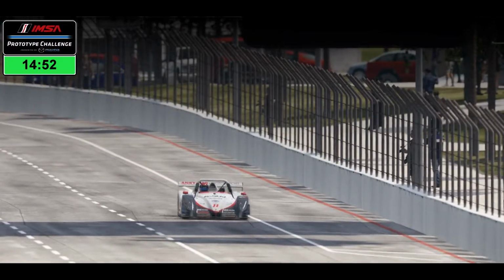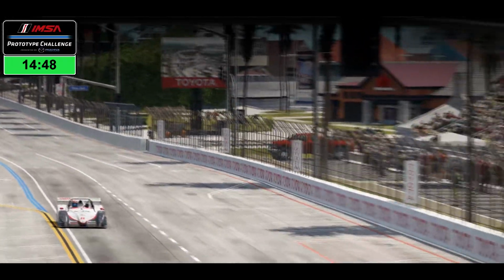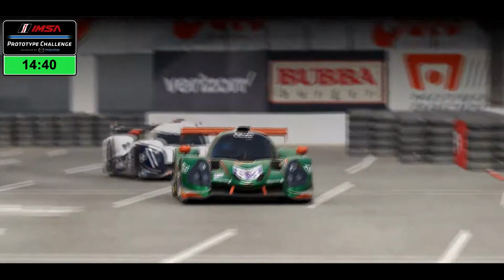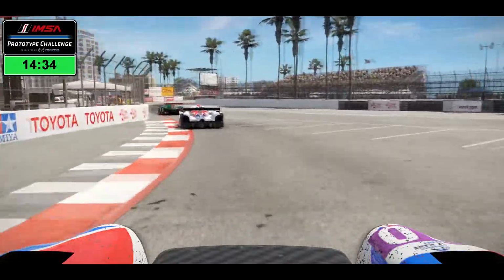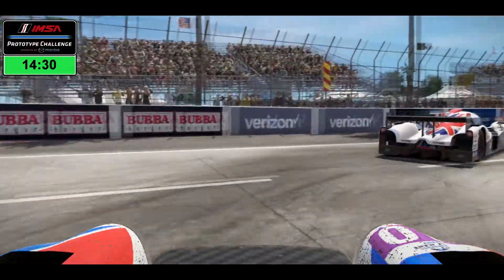Zimmerman absolutely dominating the MPC field, but as I said, and it's going to be a story that will rear its head, I think it's going to be within the last 5 minutes of this race, you're going to start seeing these LMP3 cars catch up to the MPC field, and when that happens, it's going to be which driver can handle the traffic the best.